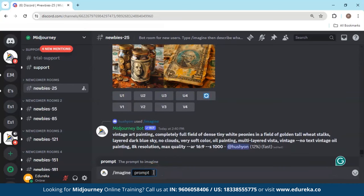And over here, you can see the prompt. Now I can write any prompt into it. So let's give a simple prompt. Let's give lion with a crown in a sunset.